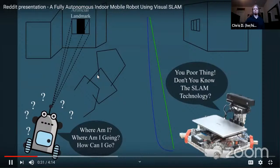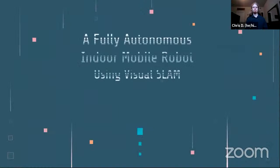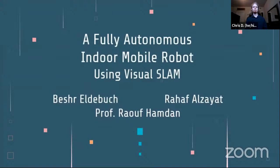The motivation behind this project started 1 year ago when we wanted to participate in World Robotic Olympiad. The mission required a localization system to solve the problem, but we couldn't afford a LiDAR back then, so we started looking for another solution, and here's where we found VisualSLAM. Unfortunately, the competition was cancelled due to COVID-19, but the idea is still in our mind. Rahav Zayat and I have worked on this robot for nearly 9 months as our graduation project at Damascus University, under Professor Raouf Hamdan's supervision.